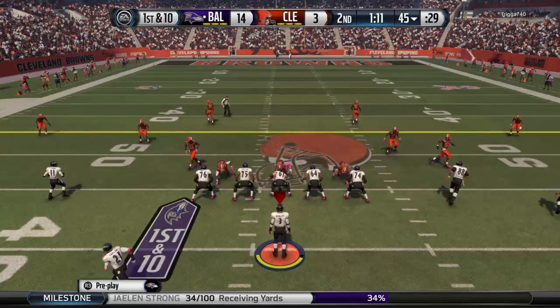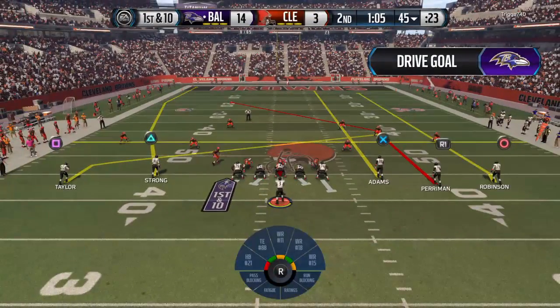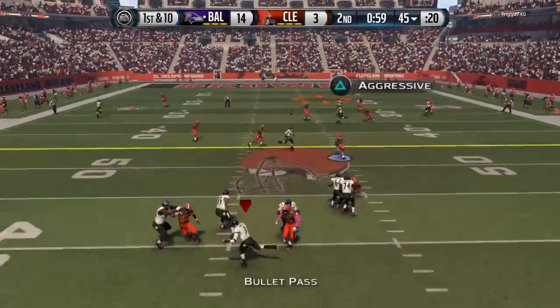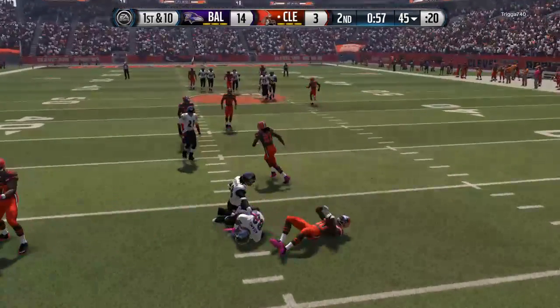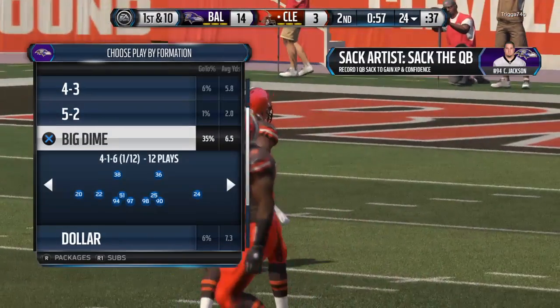Defense respecting the deep ball, playing way off the receivers. Get ready. First down at the 45. Looking long. It's intercepted. Nice job of the defense that time. In position, they read the quarterback's eyes, and it led to an interception.